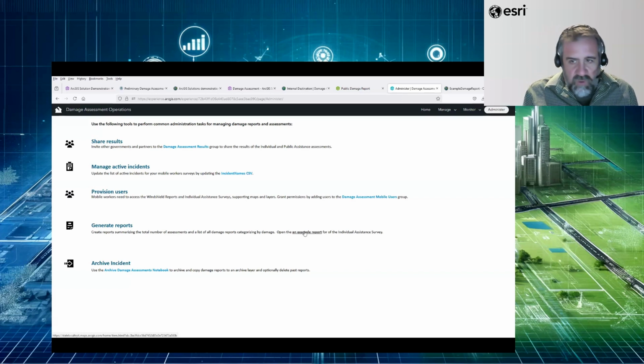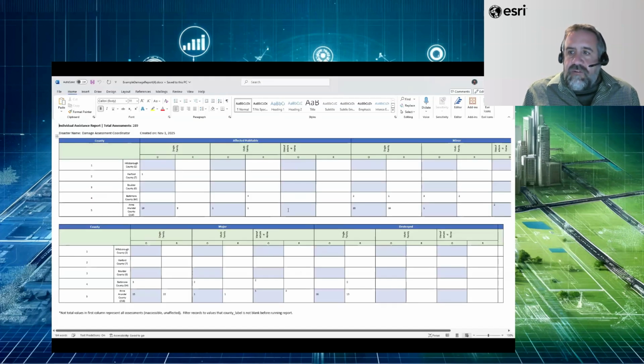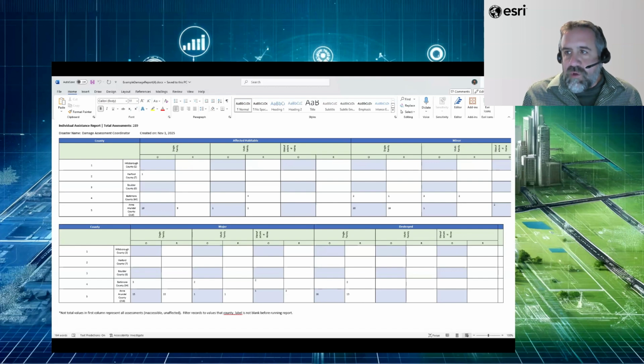So for instance, what I can do is generate a report that might look like this. FEMA has something called a street sheet that will basically take all those properties and break them down based upon categories. So where did the damage occur? Which county? Is it owner or renter occupied, and what type of dwelling is it? And you can get more of a comprehensive report that can be shared.